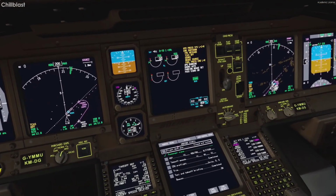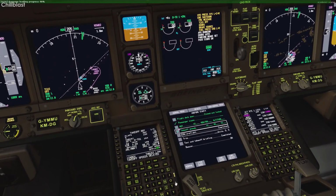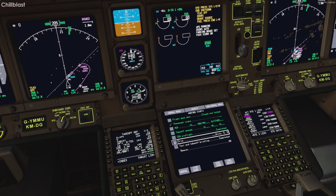Okay, so flight deck door closed and locked, MCP now set up. Takeoff speeds are done, takeoff speeds deleted. That's just from last time. Pre-flight checklist is completed. No hydraulics, trim is units 0.0.